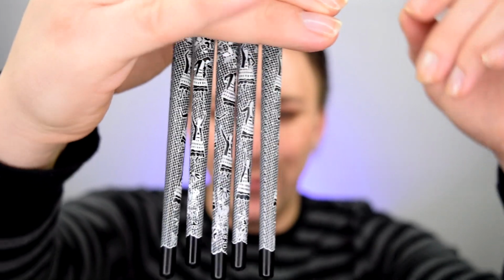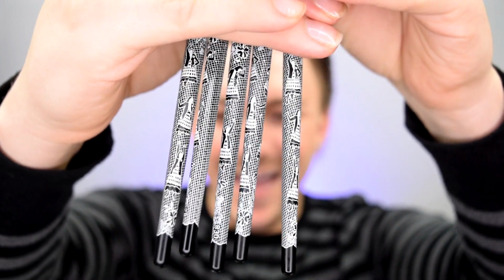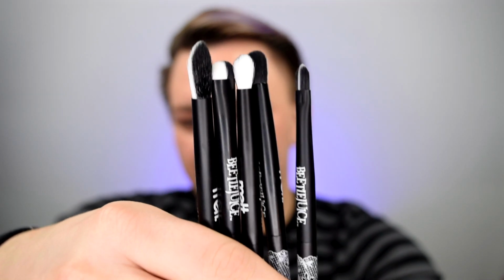And the print on these is inspired by Lydia's lace veil. Here's the brush handles, and you've got Lydia dancing and her veil print behind it. Just the dancing makes my heart happy. And then this is what the tops of the brushes look like.